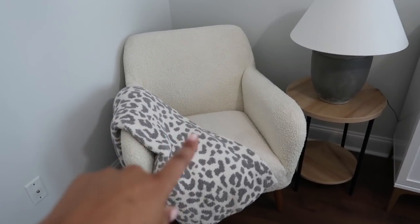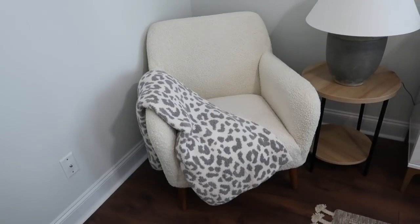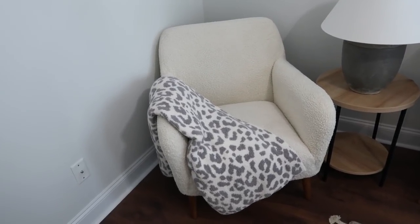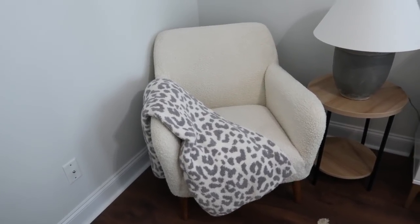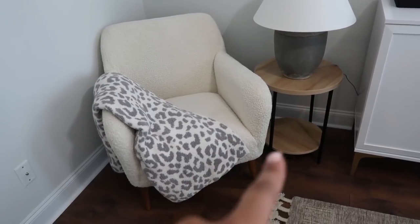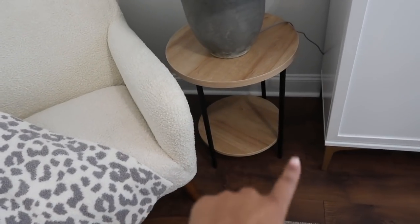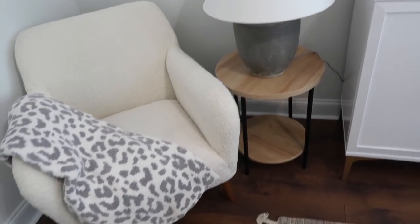So if you're new here, this chair came from World Market. I will link it down below for you guys. Love it, amazing quality. I think I got it over the summer, and I'm obsessed with it. And then this is the table, you guys. Doesn't it look so similar to the table in my living room? Only difference is it has a little bottom portion to it, which I love.